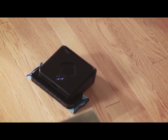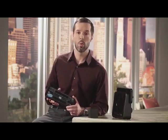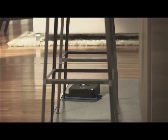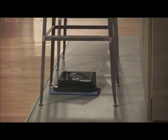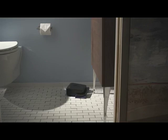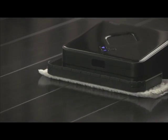Brava can also be used with the ProClean reservoir pad. After filling the pad with water, it helps dispense liquid evenly onto a damp cleaning cloth while cleaning your floor. Brava will pick up dirt, dust, and hair from virtually any hard surface, whether it's hardwood, laminates, tile, even stone, and keep those floors looking shiny all week long.